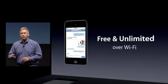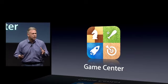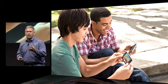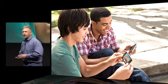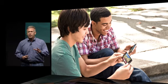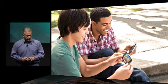So it's really neat. And we said it's the most popular portable gaming device, so of course the things Scott talked to you about, Game Center, make perfect sense. Now you can discover new friends, you can find new games to play and download them and challenge each other. It is perfect for this great mobile gaming device. So iOS 5 is a tremendous upgrade for the iPod Touch.